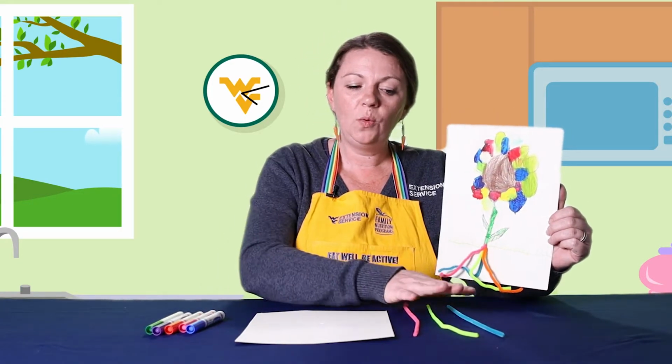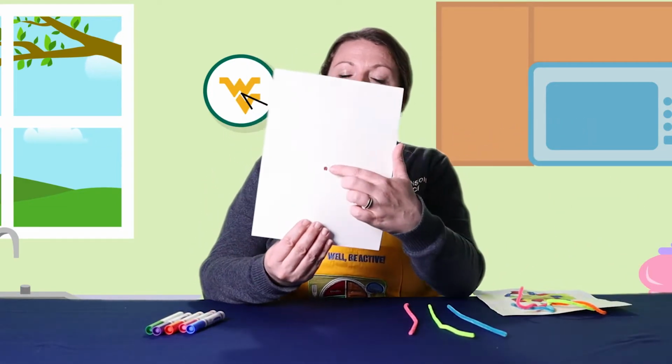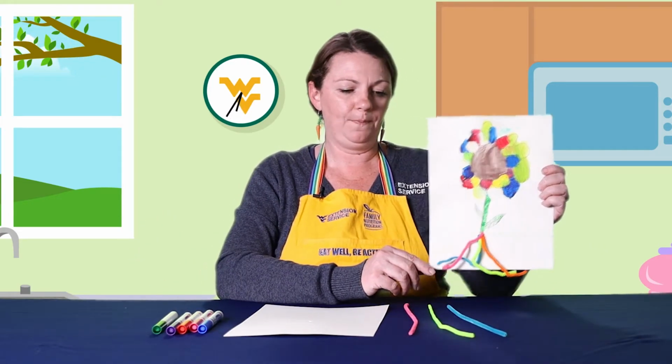Hi friends, today's activity is going to be rainbow roots. I have an example of what we're going to make here. For this activity, you will need colorful pipe cleaners, you will need a sheet of paper, and you will need to push a hole through the paper. Now this can either be done with a hole punch or you could just push a pencil through, have a parent help you if you need. And then something to color with. You can either use markers, you can use crayons, you could use paint, anything that you would like.